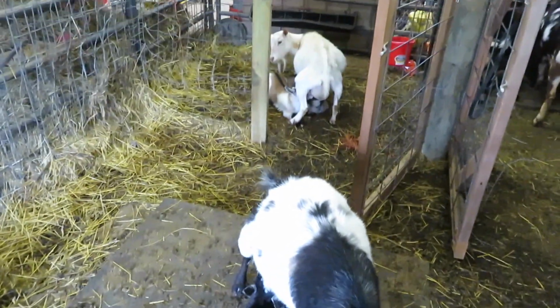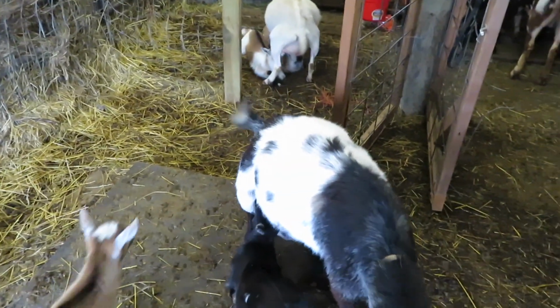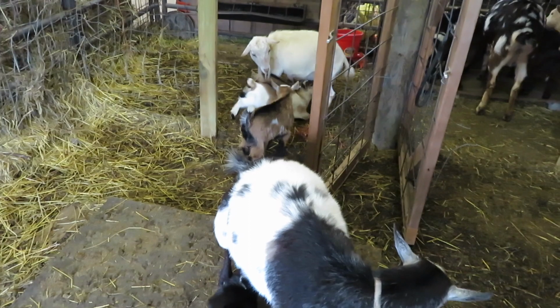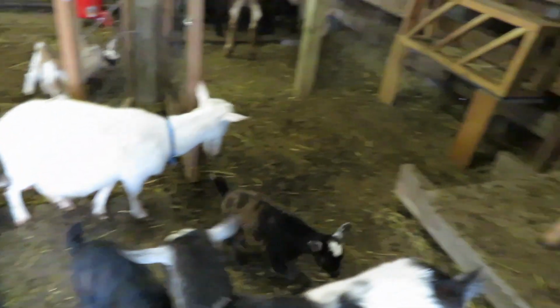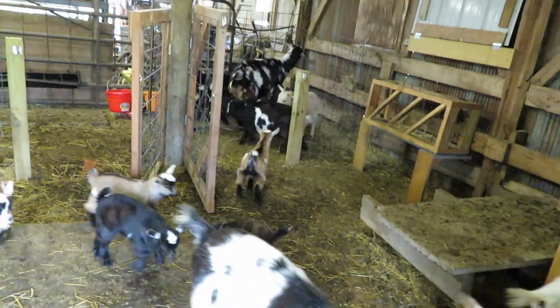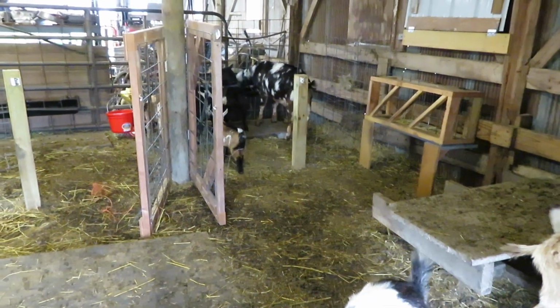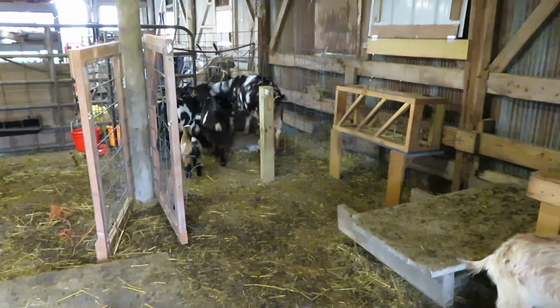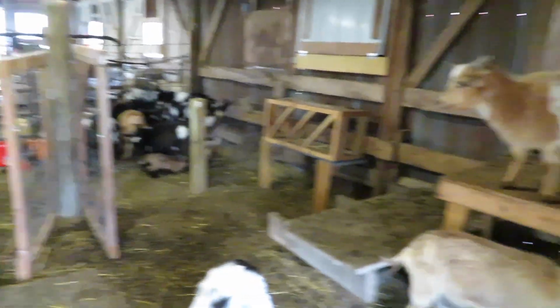Yeah, so they all feed them. They all have plenty of milk that they've held back for these goobers. Huckleberry's confused. He's having a hard time finding his mom. Pepper had a bit of a struggle, but he'll find her. Yeah, she's in there. Yeah, there's mom.